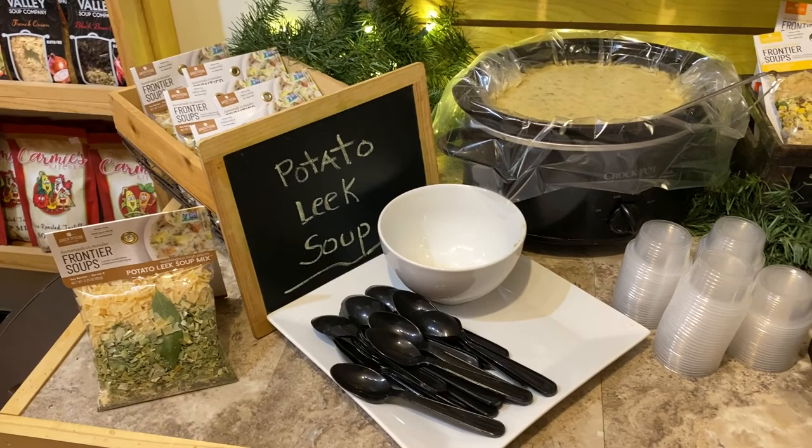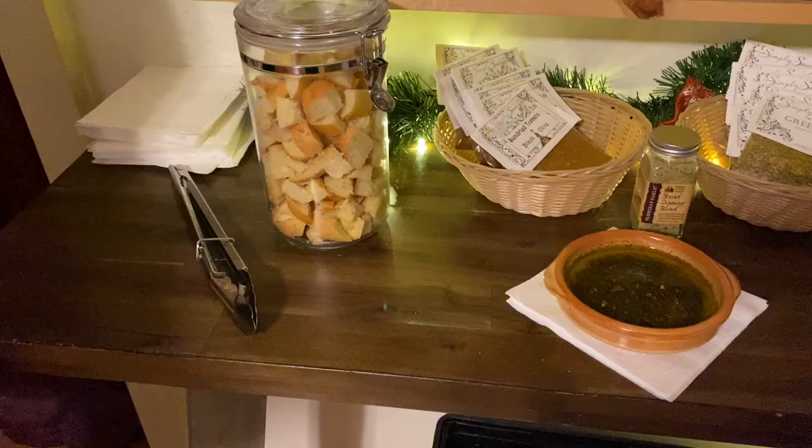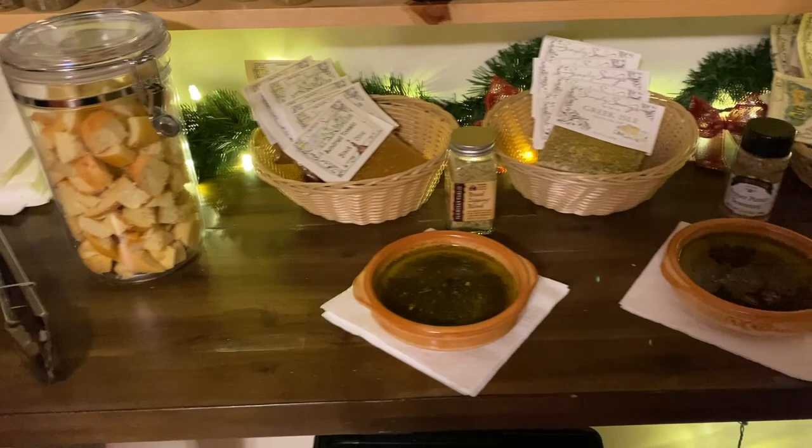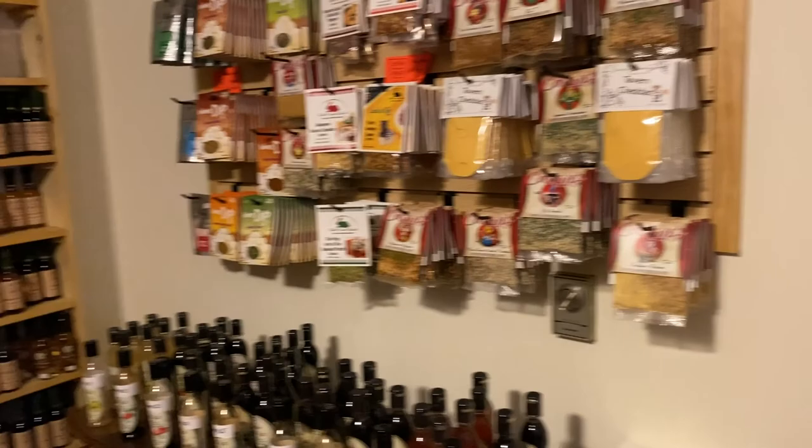They have a lot of food here that you can sample. Here is three bean chili. Oh yeah, there it is. Potato leek. It's on the tail end. There's more sampling over here. This is such an amazing shop. You can tell that they really put their heart and soul into this store every day. It must take so much time to set everything up, and they have so many things that you can sample. This is a really, really nice shop.